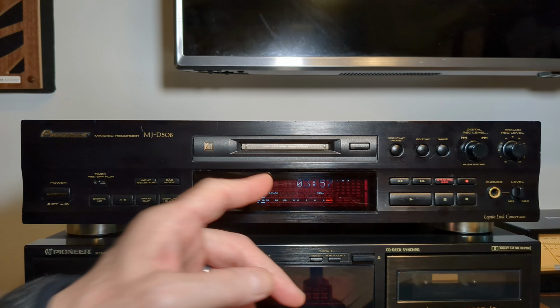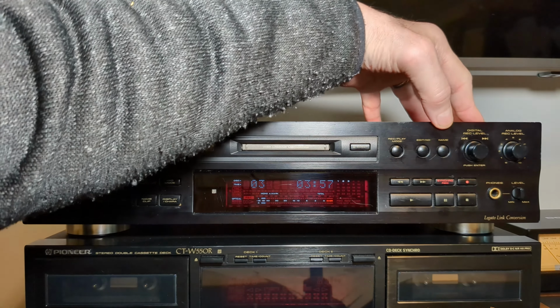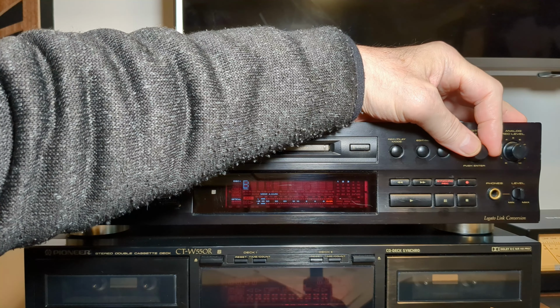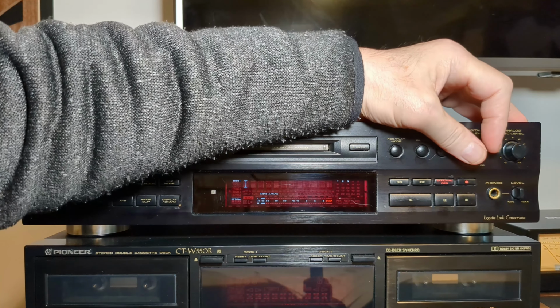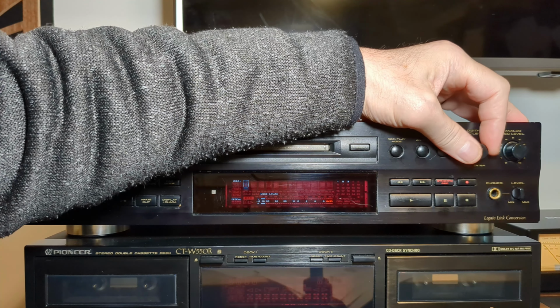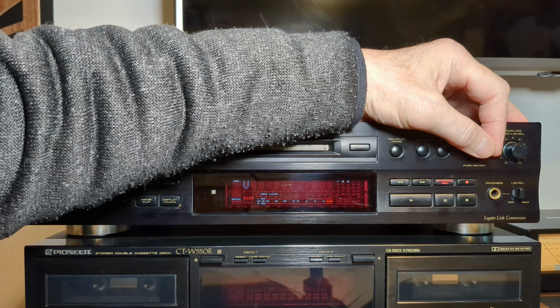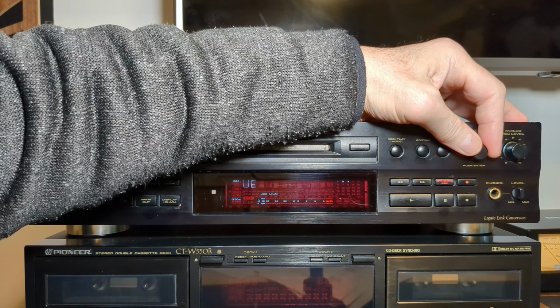Okay, let's give this disc a name. Right, so you press name here, and then you can just go through here then. There we are. Let's get my arm out of the way. And enter it there using this button.